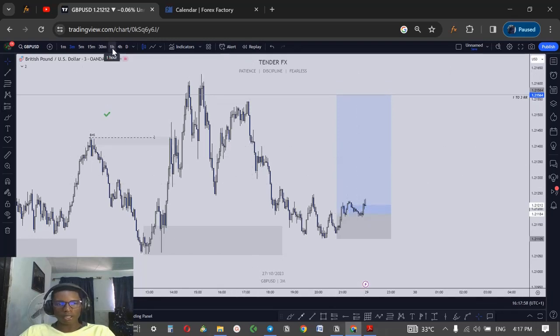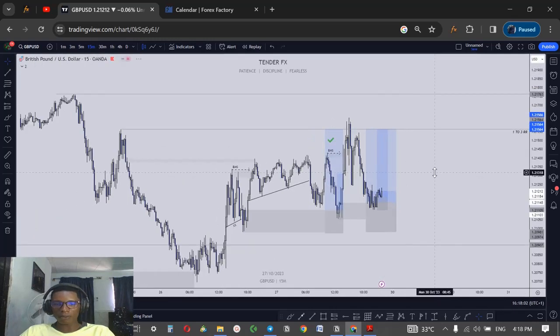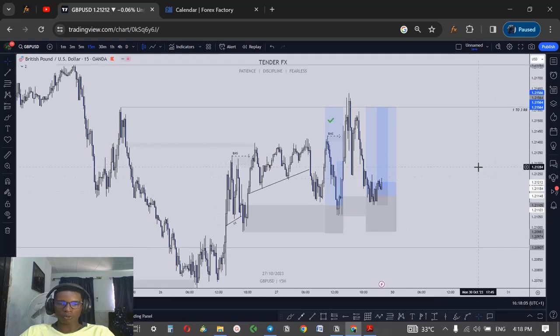So this is what I'm currently looking at on GBP USD. A very sound and simple trade idea. So let's watch out and see what price will really deliver.